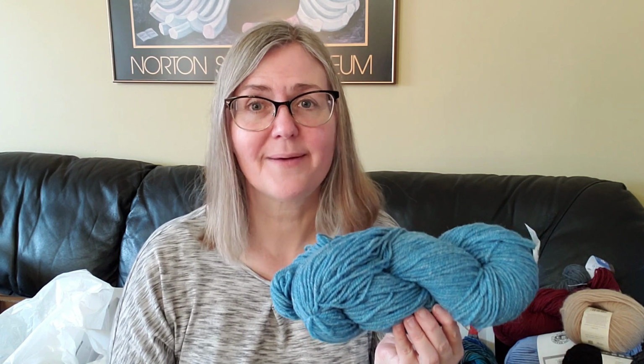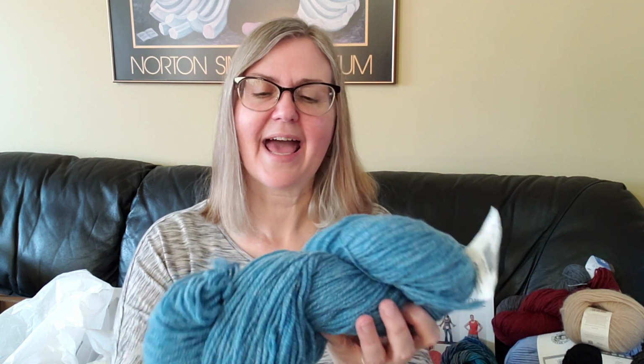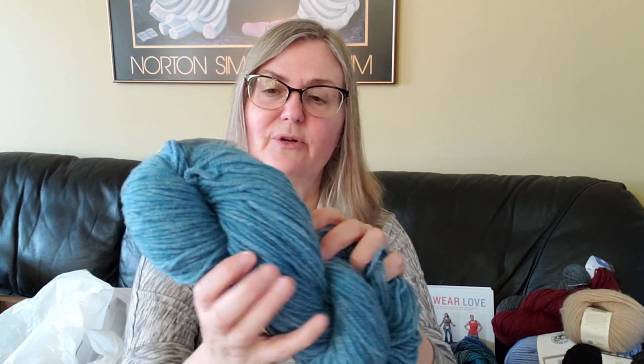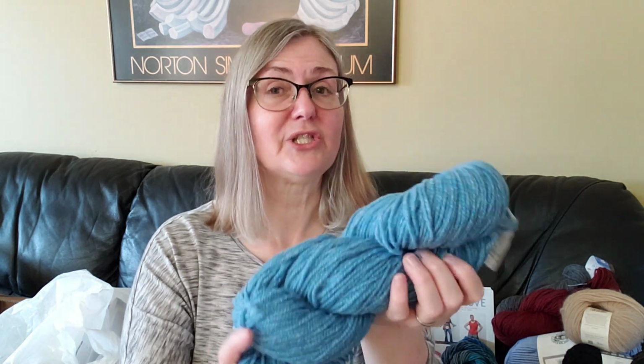And it was such a hot mess, as was I, that I had to get rid of it. And not that I haven't wanted to try Briggs & Little again. I think this is quite nice. It would make a beautiful pair of mittens, which I think is what I'm going to do with it.